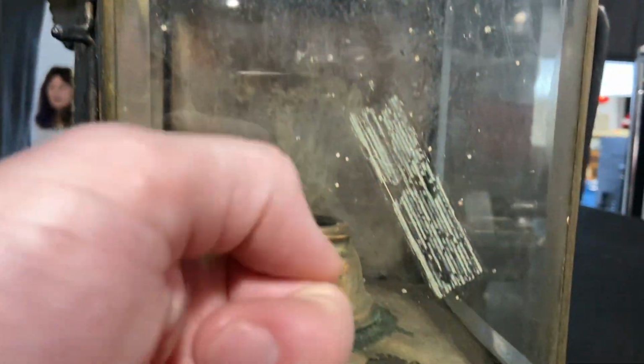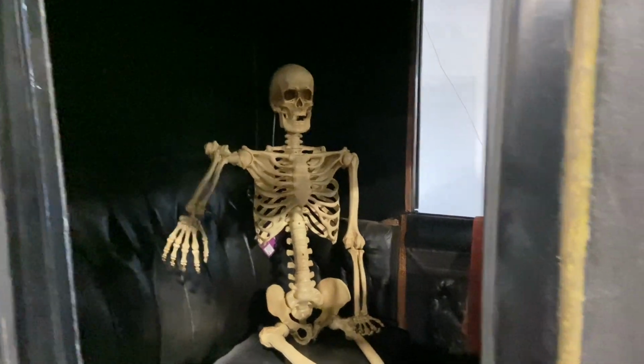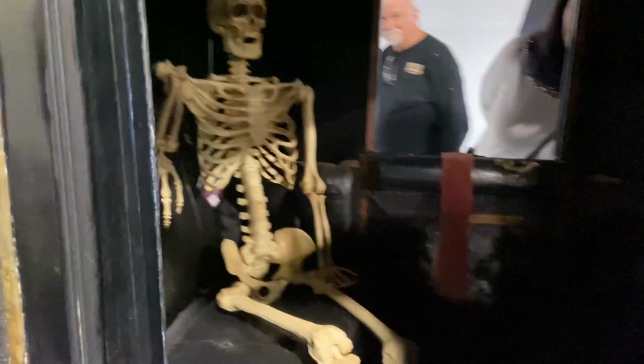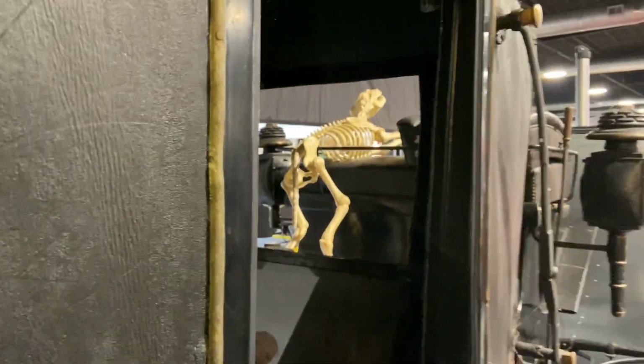So now we got a vintage carriage. And you have to literally light up your own lamps. Otherwise, you ain't seeing anything. This guy, I bet he was waiting on his wife to get dressed so they could go to the party. Oh no, and his dog too.